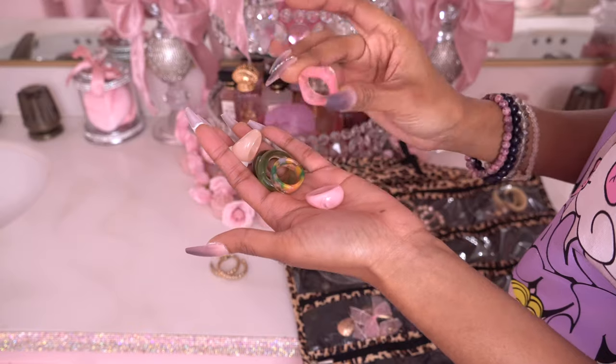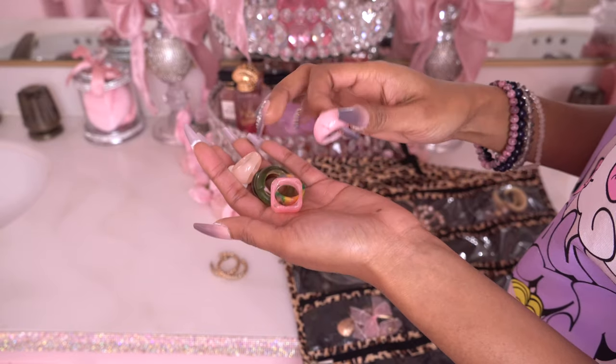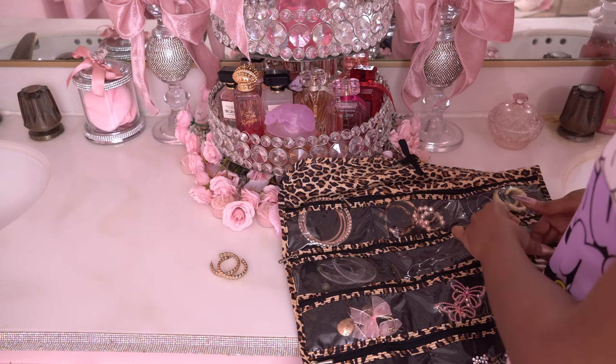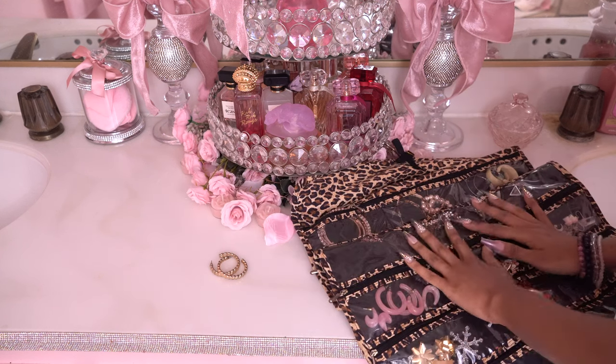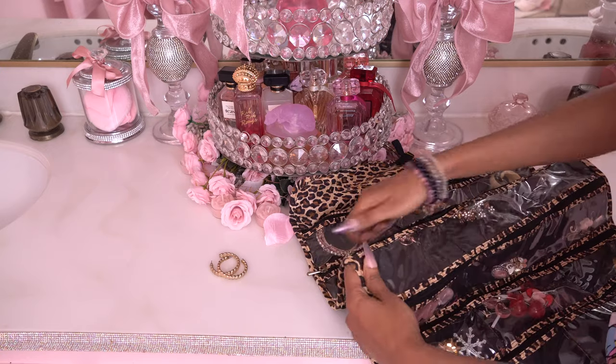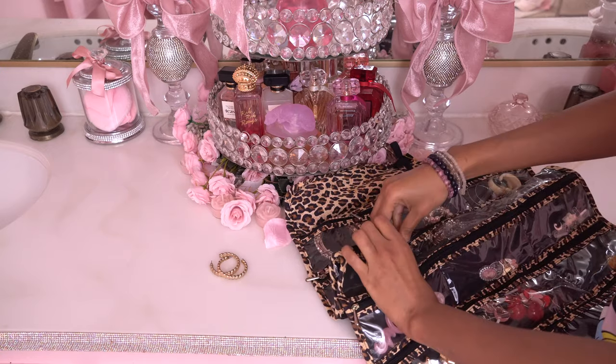And then these two pink ones. This one looks like a square. This one's just like a typical pink one. Keeping those. Okay, so in this one, I just have a few little hair clips. So I'm not gonna show you guys that because I'm not decluttering that. I'm gonna keep my hair clips.